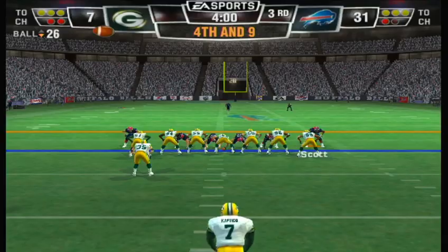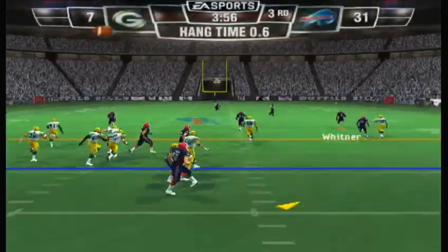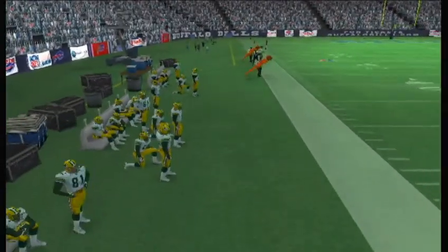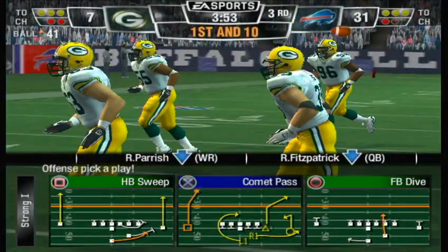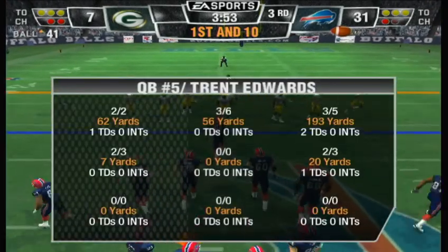Parrish is back deep to return. And it will go out of bounds. Get the offensive line to maintain their blocks. First and 10. Ball on the 41-yard line.